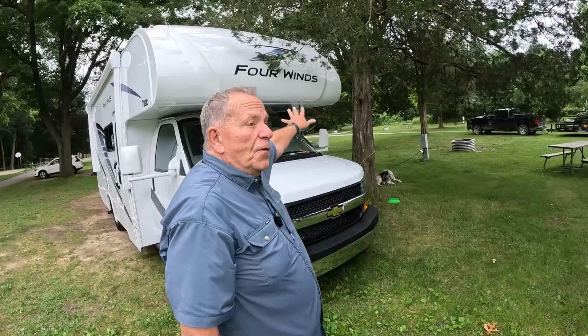This is our Four Winds cab over Class C from Thor. And you can probably buy this for around $80,000 maybe, and that's way off the MSRP. Those are kind of like show prices or end of model year prices, but that should give you an idea of probably the lowest you're going to be able to get it for is about $80,000. And I don't remember what MSRP is, but it's considerably more than that, well over 100K.